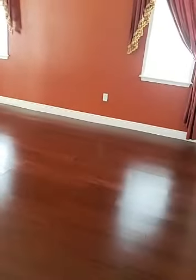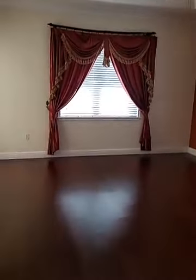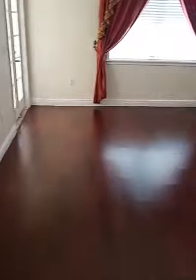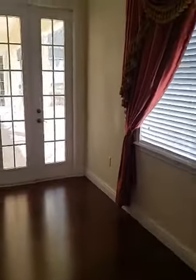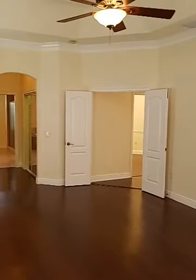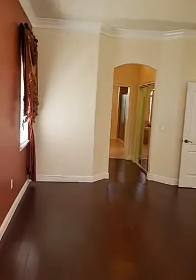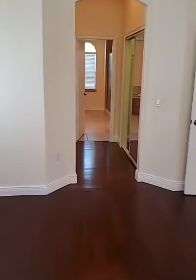But we got more space upstairs. So this is the master. Again, tray ceilings. This has laminate flooring throughout. Very, very large. Plenty of room for your king-size bed, couch, makeup area. You have access to the pool right from the master. Here we go. Very nice crown molding throughout as well.